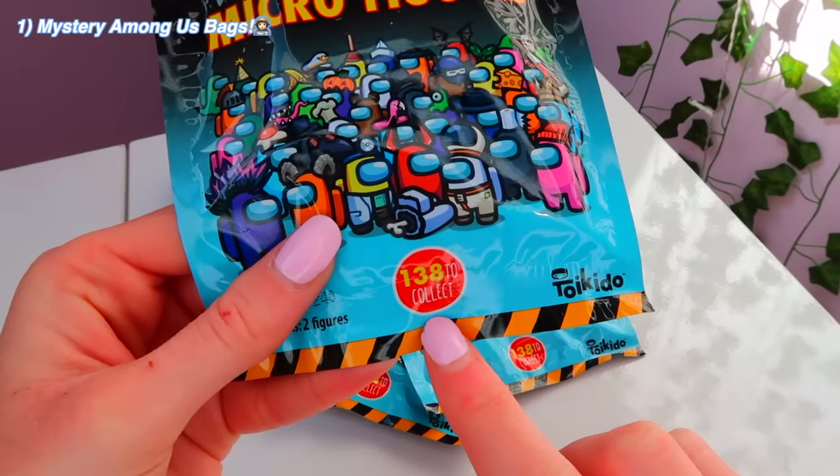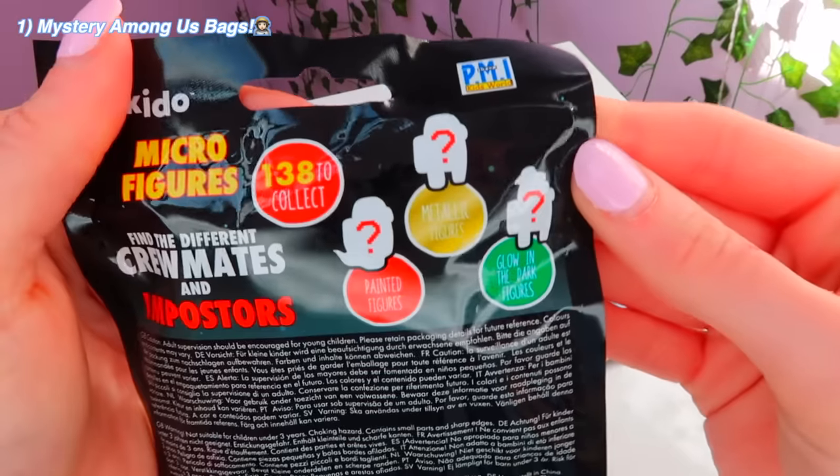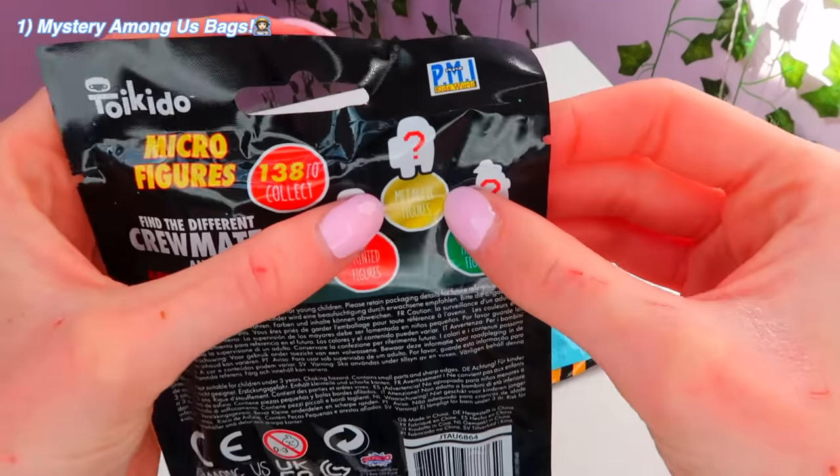So I mean, we're not gonna find them all. Let's just accept that right now. But we can get rares, and this is what we like. So you can get painted ones, metallic ones, or glow in the dark. I personally think metallic is gonna be my favorite.